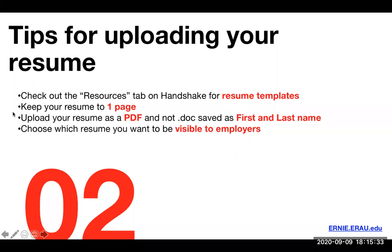For most college students, you want your resume to only be one page. There are some exceptions to that, but for the most part, you want to keep it to one page. You want to upload it as a PDF and not a Word document so that when the employer downloads it on their end, none of the formatting gets changed.